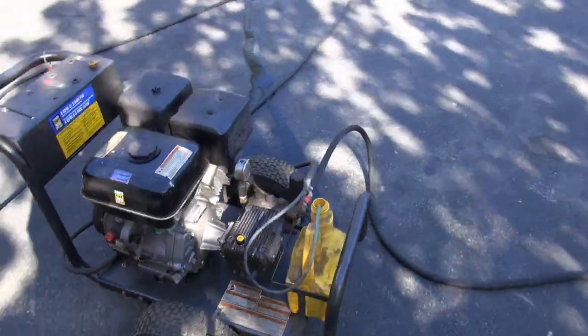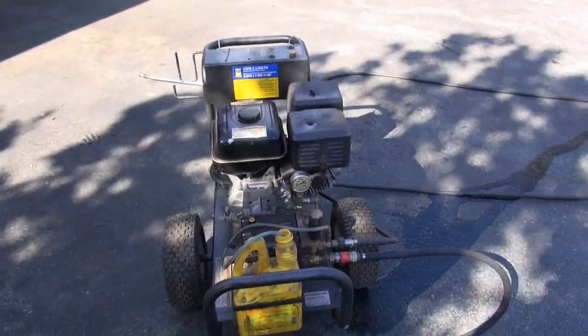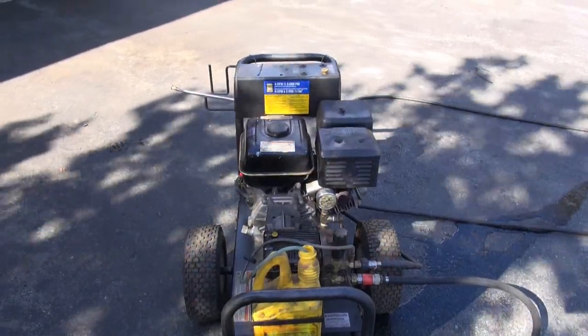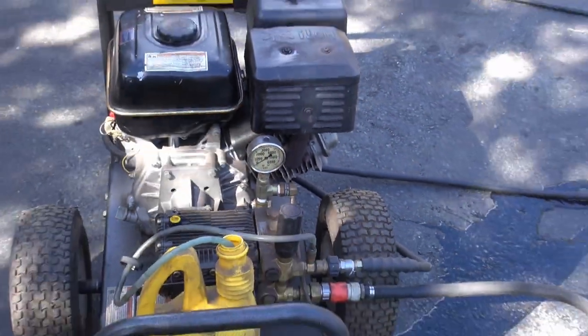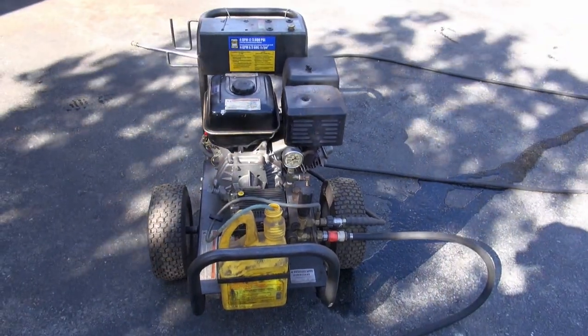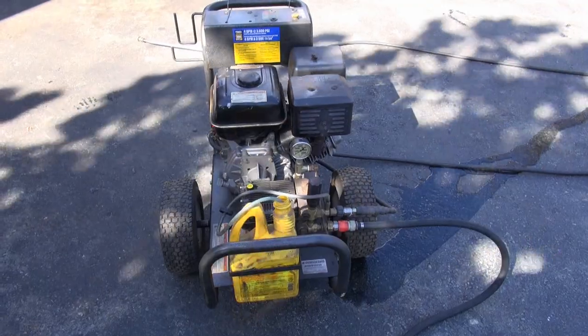And it's got 3,000 pounds pressure even at idle, so the gauge on it is good for 6,000. We put a zero tip on it, and it actually can cut a piece of 2x4 in two. So it's got a lot of pressure.